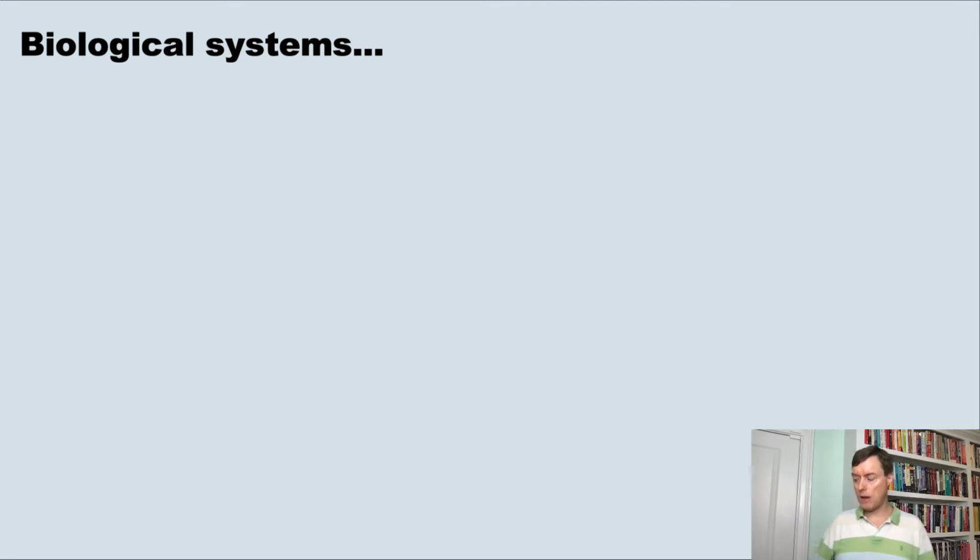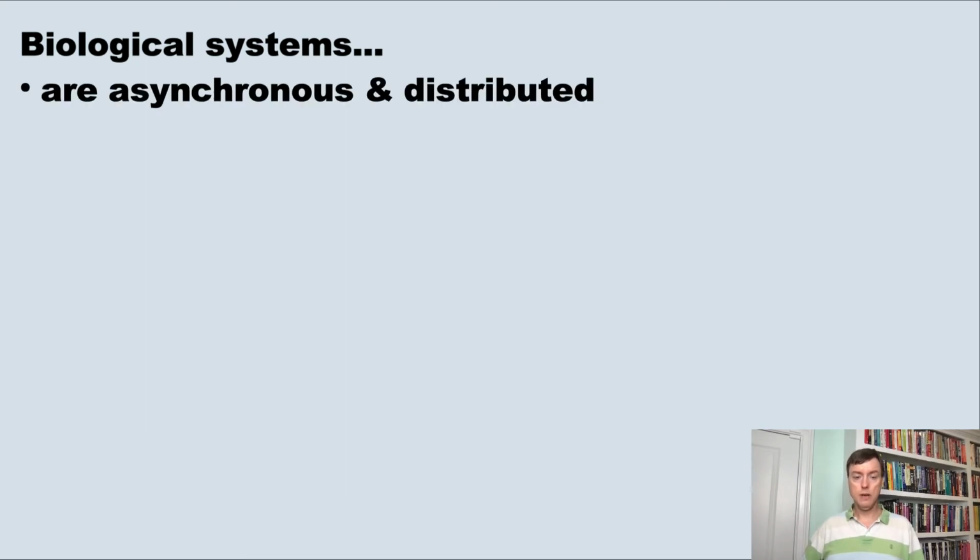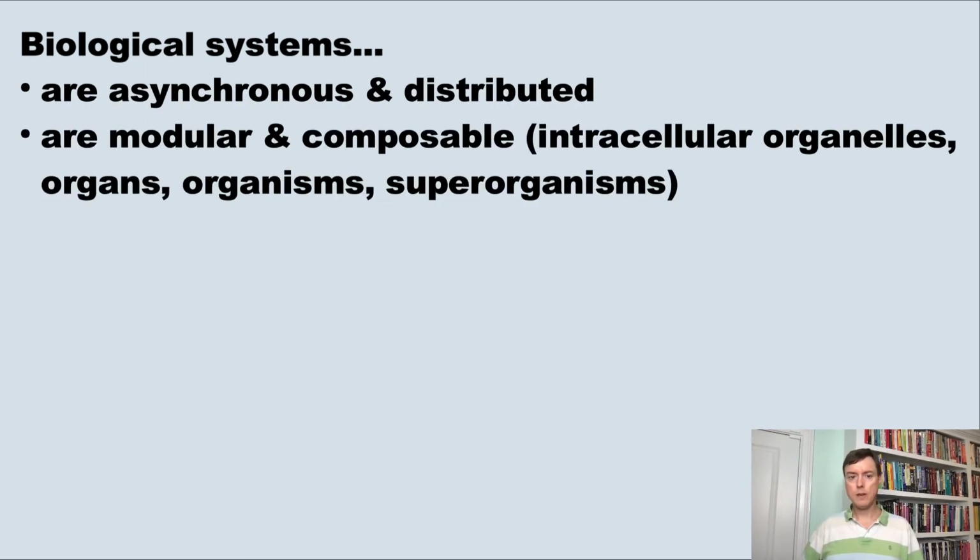So what is it about biological systems and the parallels to the way Erlang does things? I'm going to list a bunch of features that I see as major features of biological systems. Many have parallels in Erlang, some of them with some other, more recent innovations in programming. So let's go through the list. They're asynchronous and distributed. They're modular and composable, so like you have all these little cells that interact.